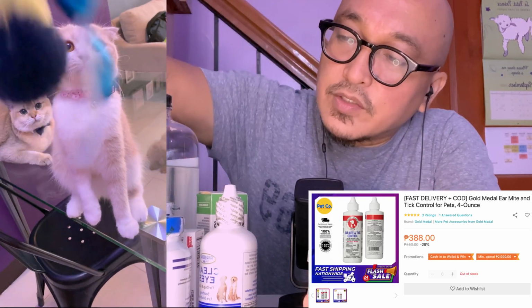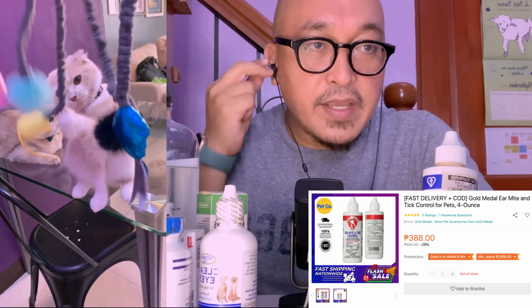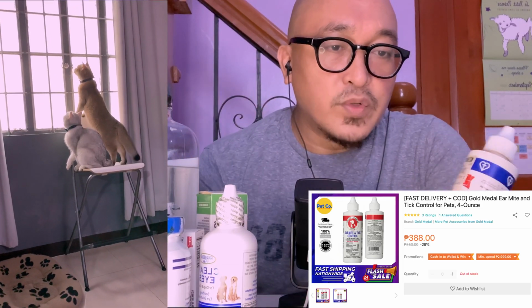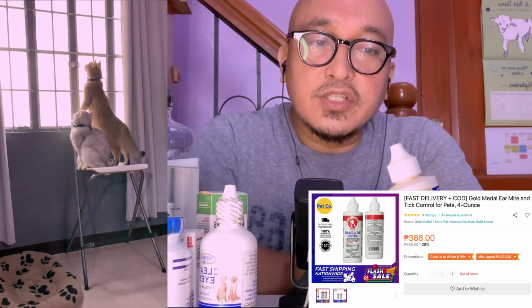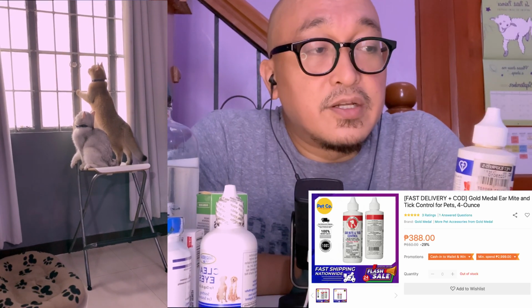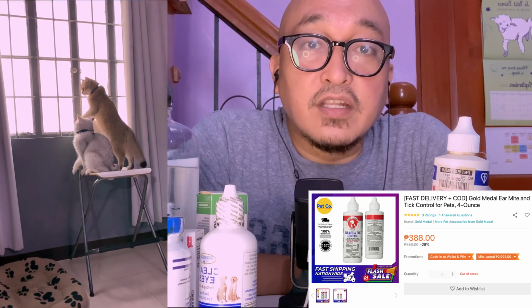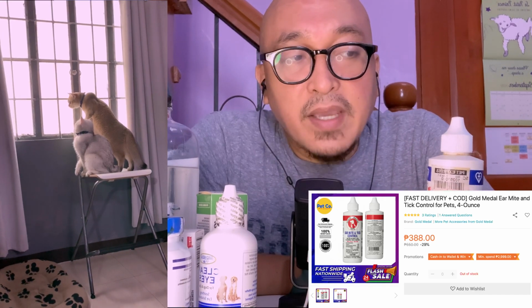Okay, let's now go to the ear grooming solution. This one is called the Ear Mite and Tick Control water-based solution. What's the brand? This one is Maxwell. To be honest, when I searched this on Lazada earlier, I did not find the Maxwell brand, but I found something that is a bit similar to it. That thing that I found was 118 ml and it's only 388 pesos.